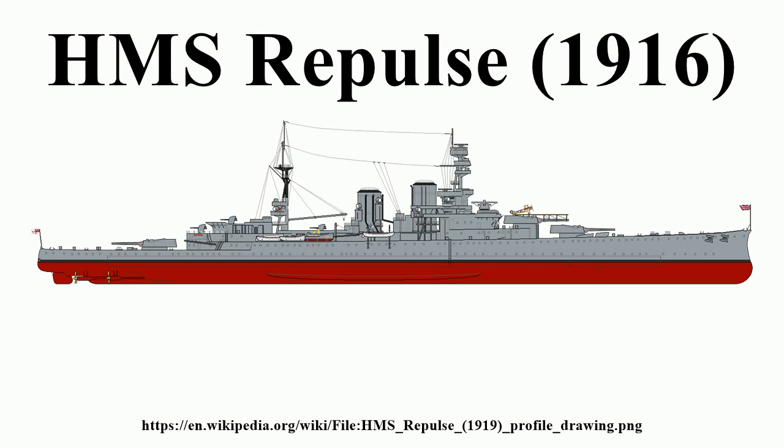The Director of Naval Construction, Eustace Tennyson d'Eyncourt, quickly produced an entirely new design to meet Admiral Lord Fisher's requirements, and the builders agreed to deliver the ships in 15 months. They did not quite meet that ambitious goal, but the ship was delivered a few months after the Battle of Jutland in 1916. Repulse, and her sister HMS Renown, were the world's fastest capital ships upon completion.